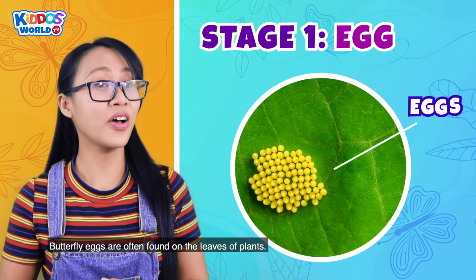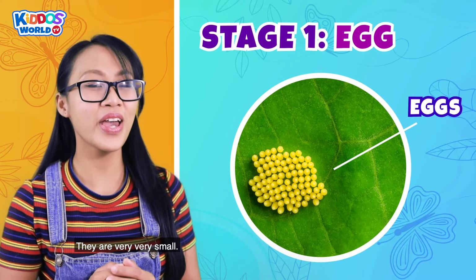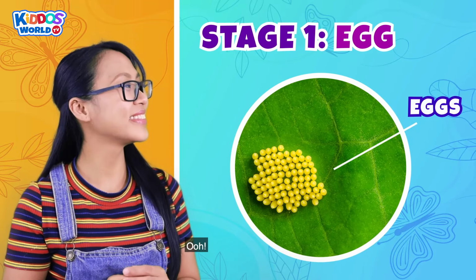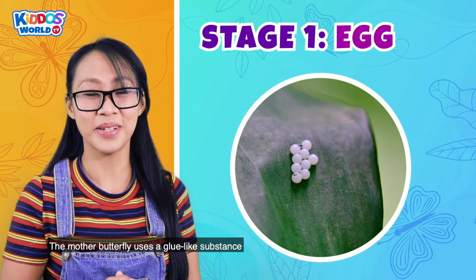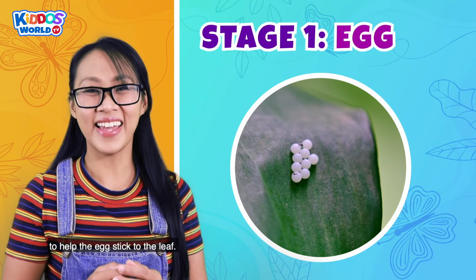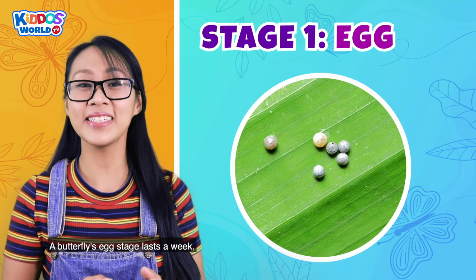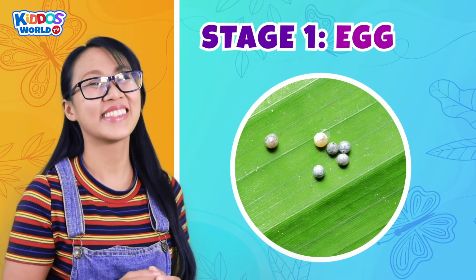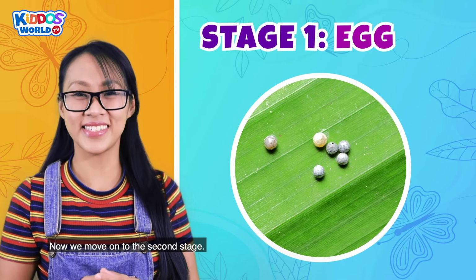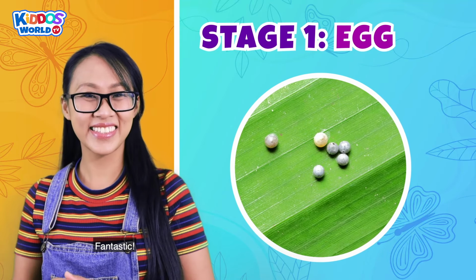Butterfly eggs are often found on the leaves of plants. They are very, very small. The mother butterfly uses a glue-like substance to help the egg stick to the leaf. Excellent! A butterfly's egg stage lasts a week. Wow! Now we move on to the second stage. Let's go, kiddos! Fantastic!